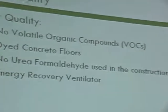One of the things that we're doing with our houses is we're using air quality, like we were talking about earlier, with the mold. Yes, sir.